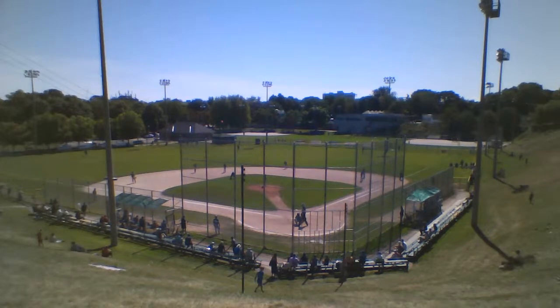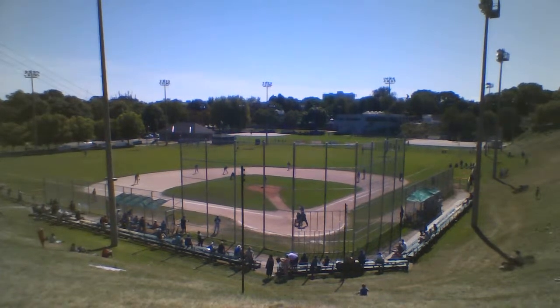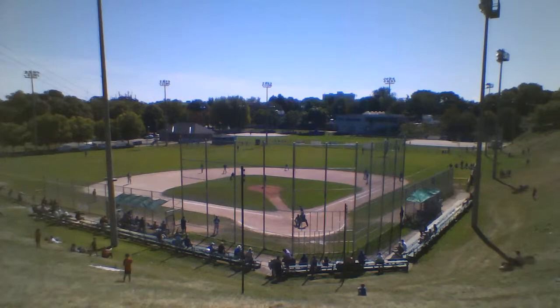Started off looking like there wasn't going to be a ton of fans in the crowd here at Domenico Field, but it's really filled in. You can't see them because they're all seeking shade on this very hot afternoon. It's a large group of fans sitting down the right field line, a little less on the left field line.